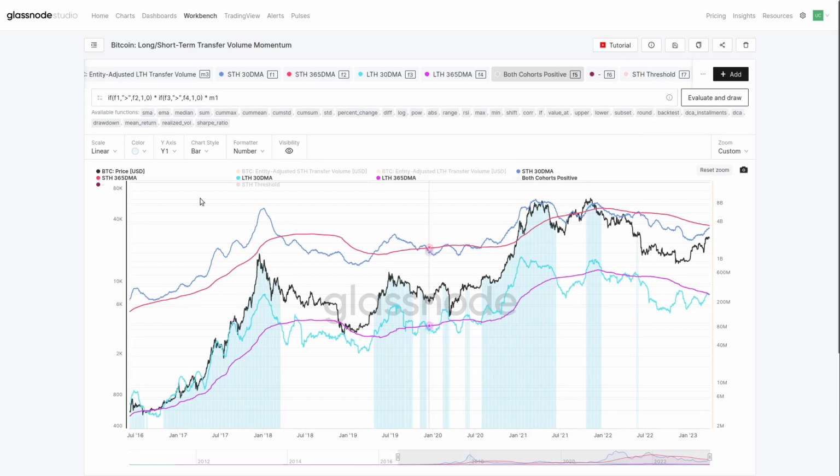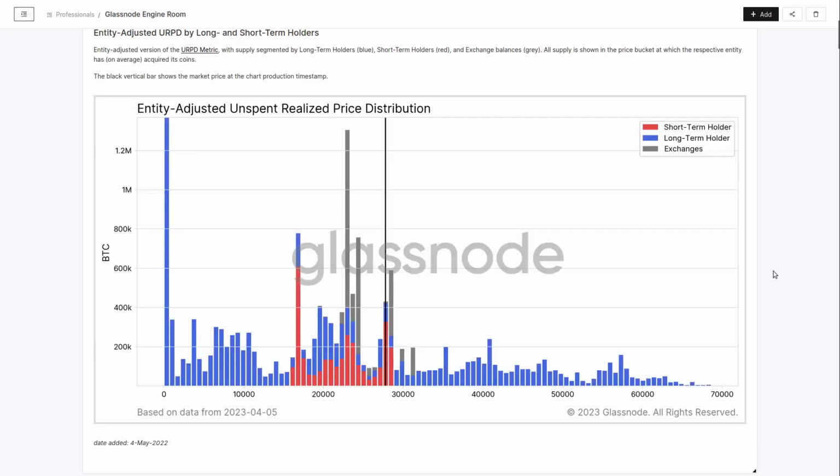So one last thing I'll do just before I move on from this, short-term holder threshold. This is a snapshot of where that 155-day threshold is. You can see we're literally on the precipice of breaking down into FTX. So the nice thing about that, short-term holders is everybody post-FTX. Long-term holders is everybody pre-FTX. It's a nice way to kind of break it down. Now we can actually see this in the URPD.